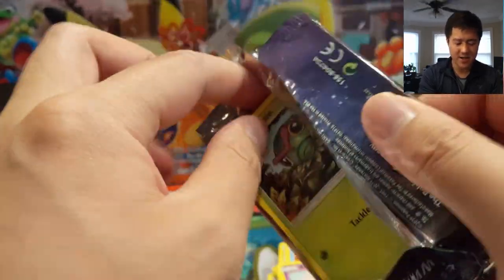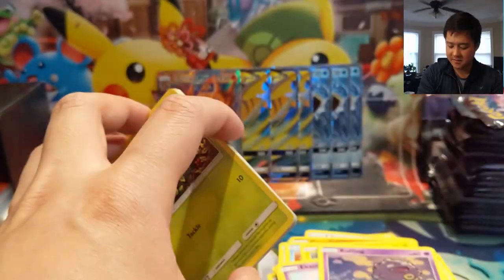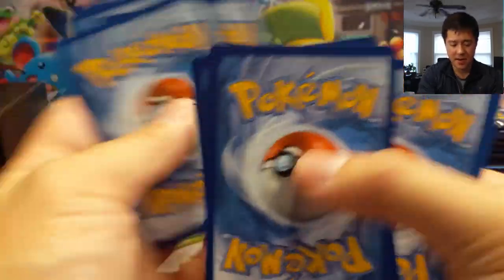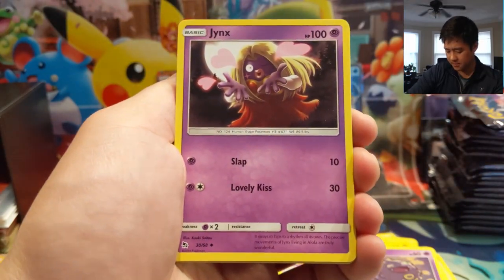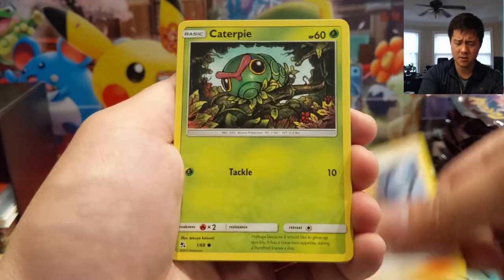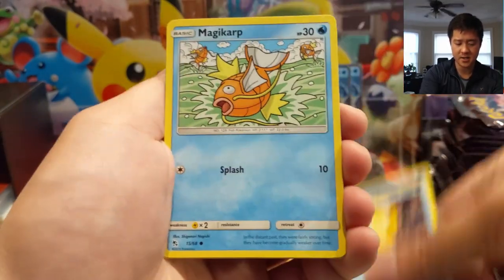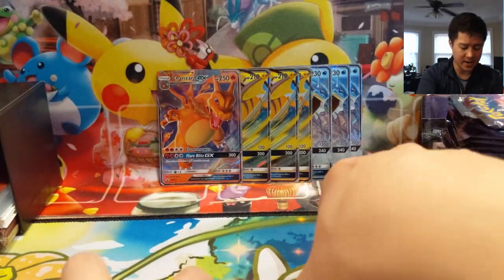Why I like that Quagsire. We've been pulling a lot of Quagsire and Magnemite. Our Curly hits have stopped, which I don't mind. But if we could pick any, I think I would want some more Eevees, Alolan Vulpix, and then some more like Naganadel or Malamar. Alright, Charmander, Clefairy, Psyduck, Magikarp, Jolteon, and then a Metapod.